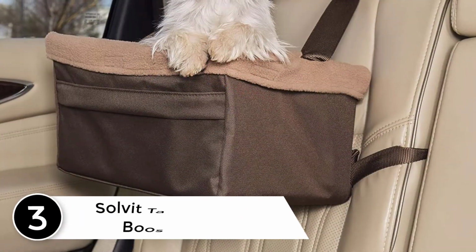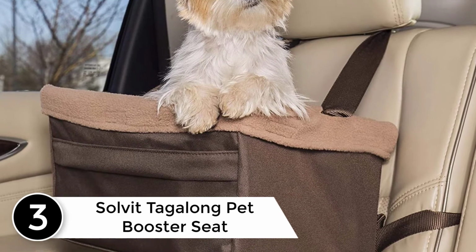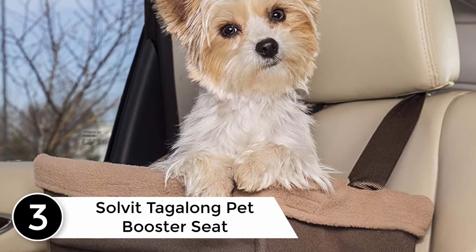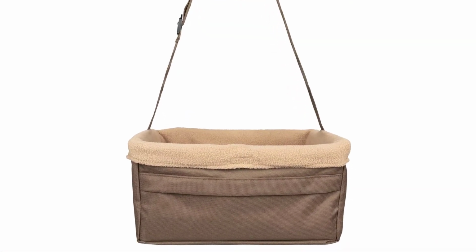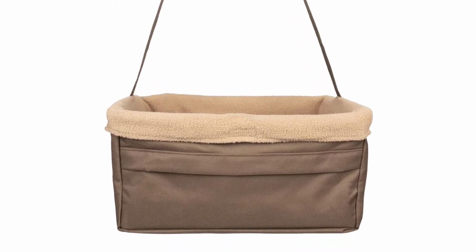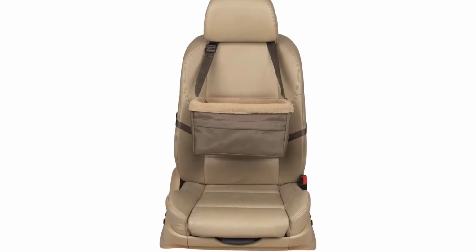At number 3, Solvit Tagalong Pet Booster Seat. This seat is designed in such a manner that the support is placed underneath the seat so that the pet gets an unobstructed view. As a result, no straps agitate them or come in their way. It is ideal for small dogs and can be connected to the seat belt system of the car. The washable and removable fleece liner keeps the seat fresh and clean.